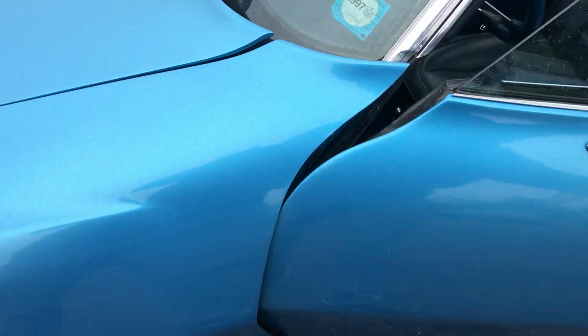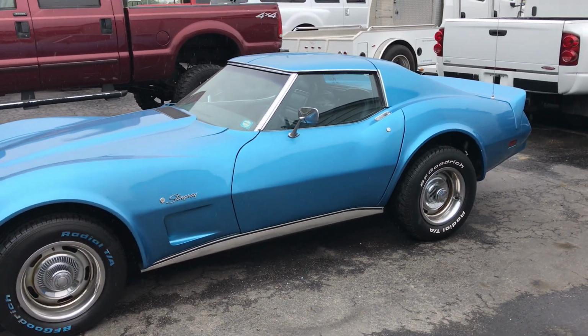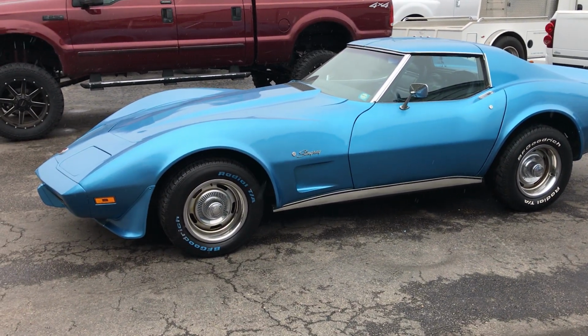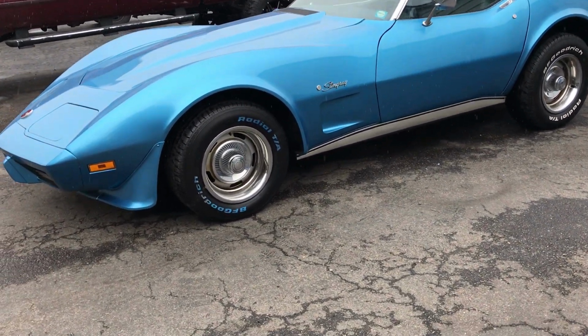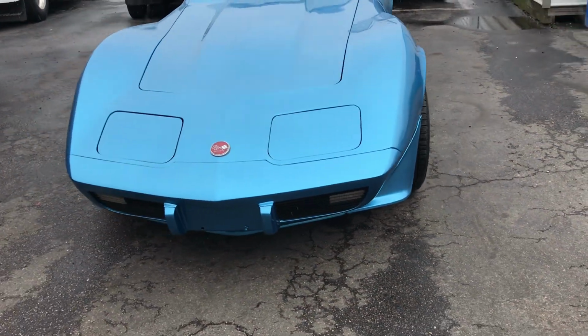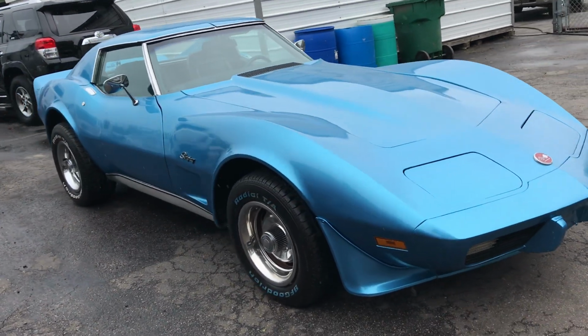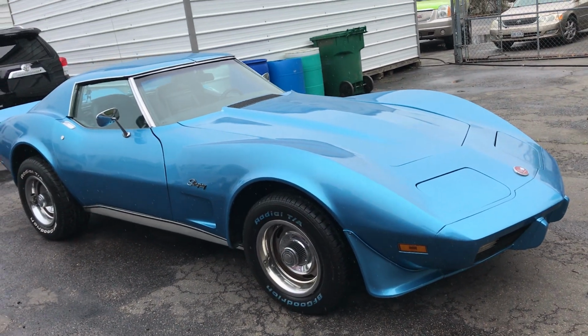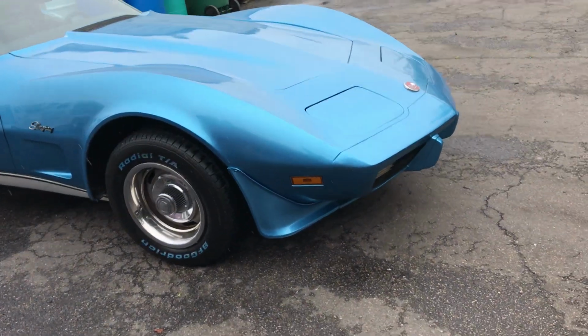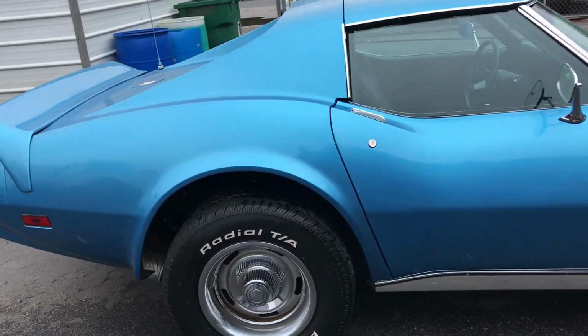This car is going to be very affordable. If everything goes right, it will be under 15 grand, or right at 15. So somebody will get a nice car for a good dollar. Not to mention the all-American sports car. This wasn't the most popular body style, but for a Corvette collector, I guess if you have one, you want them all. So the Stingray will turn somebody's head, especially for the dollar amount.